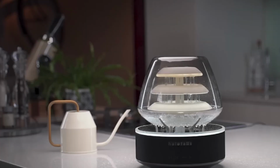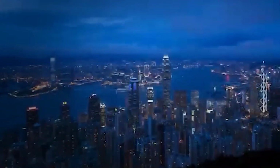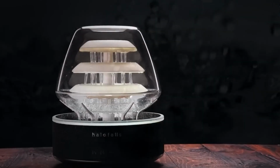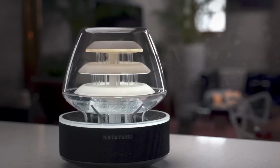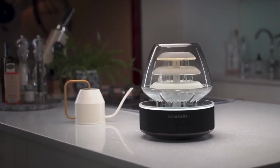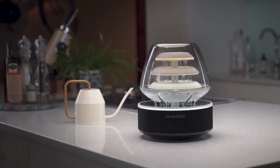Number 2. Halo Falls. Creating the perfect atmosphere and environments in your home is a lot easier said than done. But thankfully, there are a lot of gadgets that can help you achieve it. But none of them do it as good as the Halo Falls. This gadget incorporates elements from all kinds of different gadgets to create an all-in-one masterpiece for any mood.